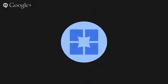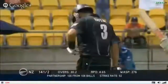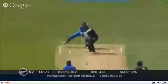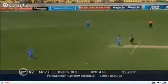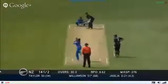50 for Ross Taylor, and also the 100-run partnership between Taylor and Williamson. It just continues each other's company a lot of late. Another very good half-century for Ross Taylor. Well, the two openers struggled with timing. Taylor's come out from ball one, looked assured. He's coming up to 100. A feature of both these innings today is that they've had to work harder because the conditions have been a lot more favourable to the bowlers than what we've seen earlier in the series.